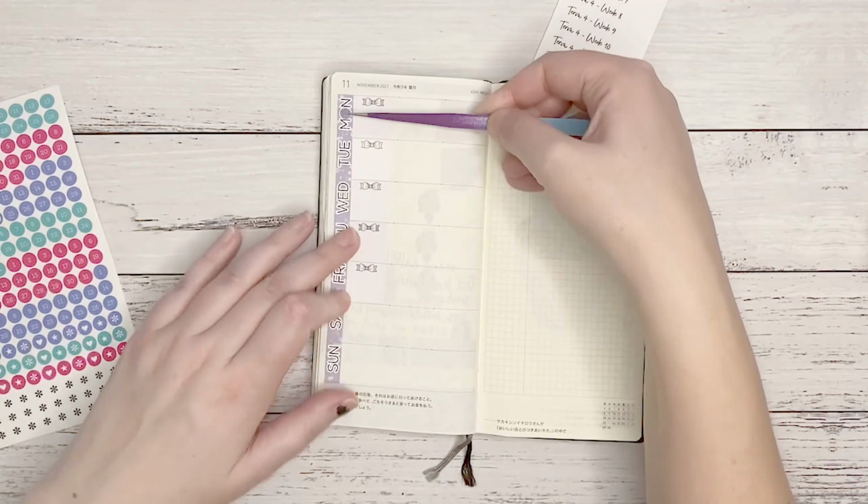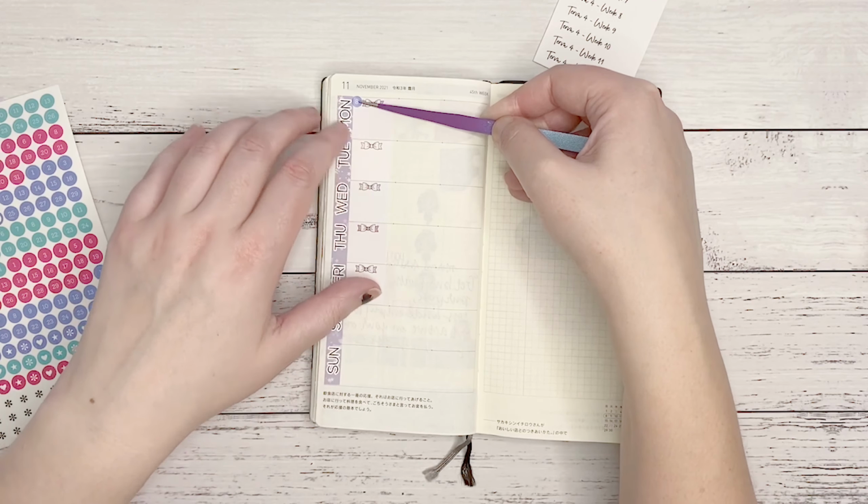So these are just transparent. Oh, where am I going to put them? They don't quite fit. I'm going to put them here.